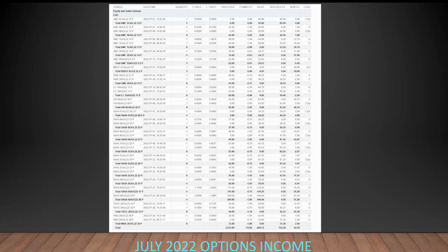On the screen now is the summary statement of all my July trades, and at the bottom here in US dollars, not to be confused, it's $1,031 US. That's the proceeds that I made from the options, and there's also a commission fee of just under $20. Here we've got AMC trades, BBIG, GME, LC, which is Lending Club, SAVA stock, and a little bit of TDOC and WBA. It's kind of all over the place of what I was trading on, and I also did one on semi here as well. Remember P is for put, and then you've got the dates of when I actually do it, and then the strike price right there.